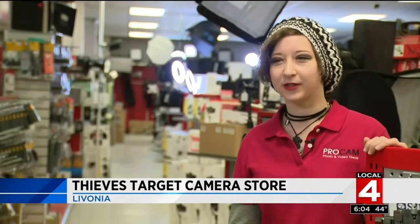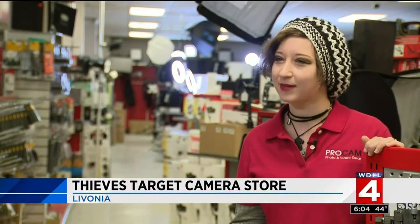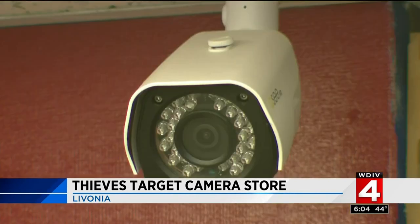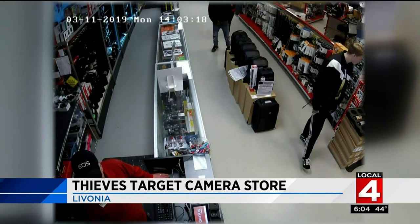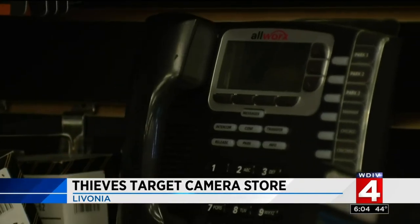Why a charger? And why a camera store? Because, you know, we have cameras literally all over this place. So it doesn't make any sense why they would do it. If the thieves are bold enough to target a camera store with cameras everywhere, who are they going to steal from next? With crystal clear video showing the thieves, there shouldn't be a next time. Thanks, bye. Anytime soon.